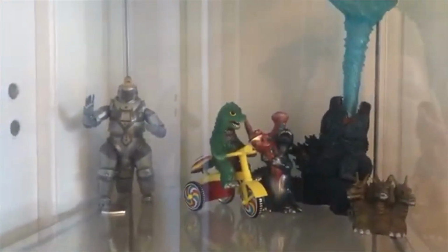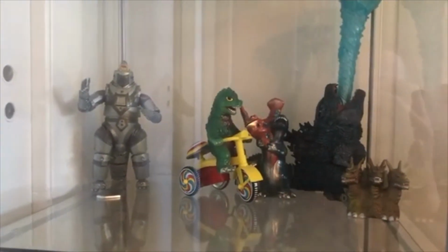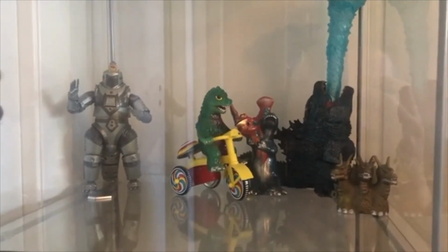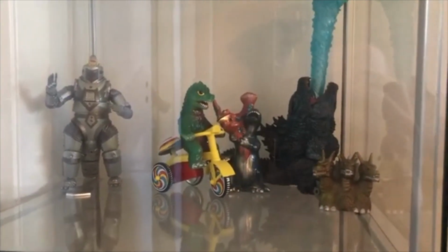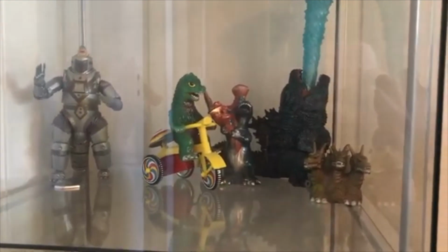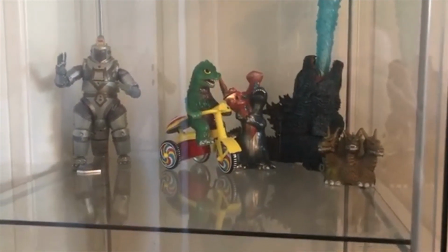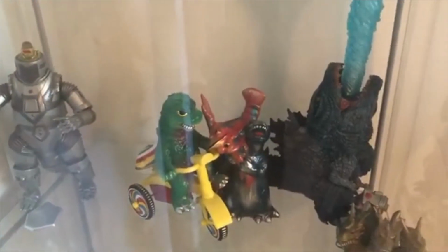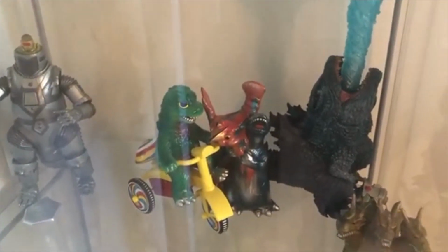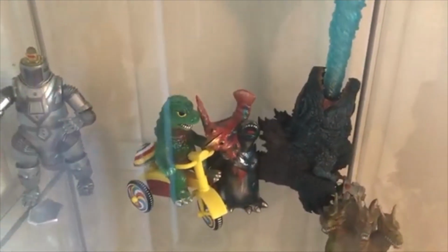Now, if we go here, we can see some of my other figures. I have Mechagodzilla here on the left. I love using the brain piece on him. I just think it helps him stick out. I have a lot of Mechagodzilla figures from the Showa period, and this is the only one that has the brain piece. Godzilla on the trike, really cool. Been wanting to pick that up since I've seen it, and I was able to get it for a really good price. And this one here, Godzilla with Ebirah, I just saw it one day and I really liked it. It's something unique, and I've never really seen too many of them, so I really like that one.